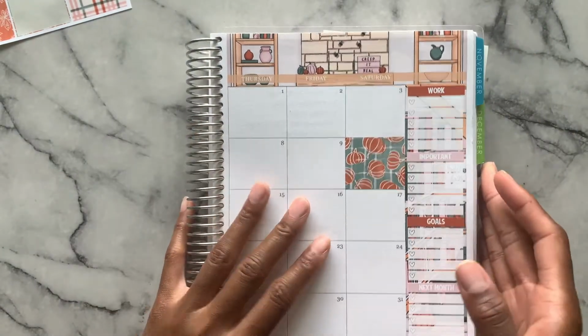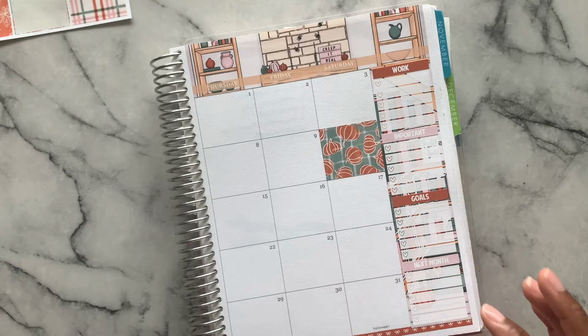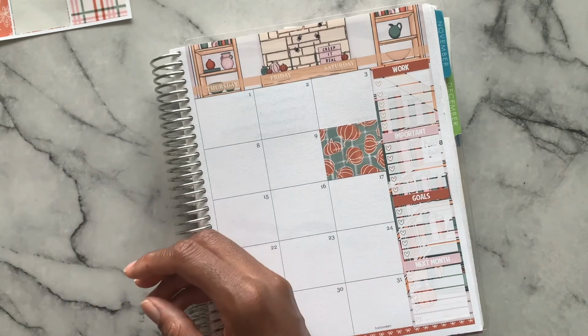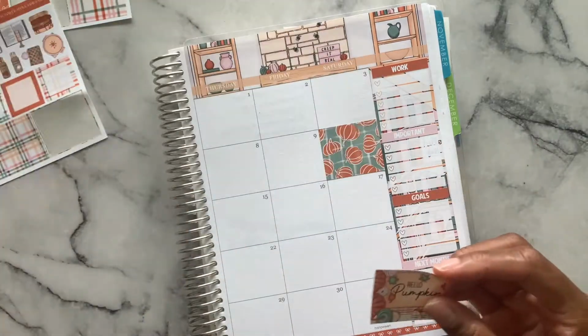Really cute. And I guess I could just sprinkle a few ones in here. I really like this Hello Pumpkin one. Maybe on Halloween. That sounds good to me.